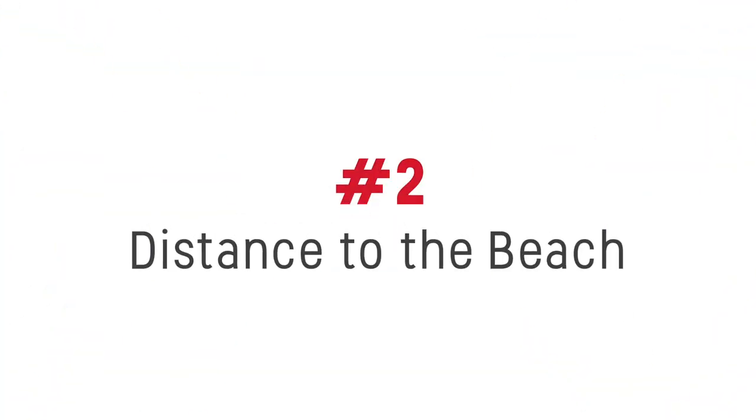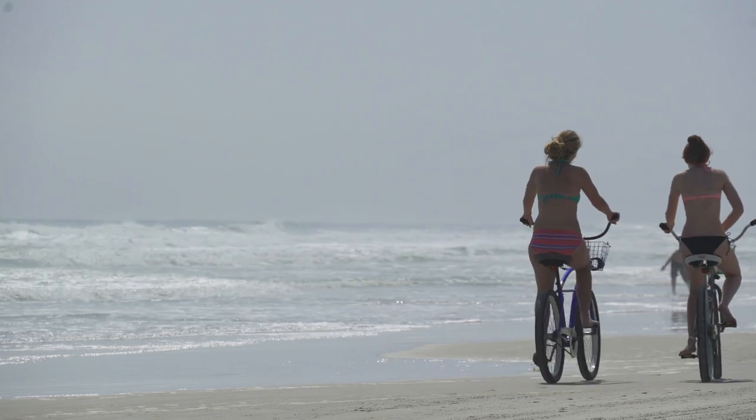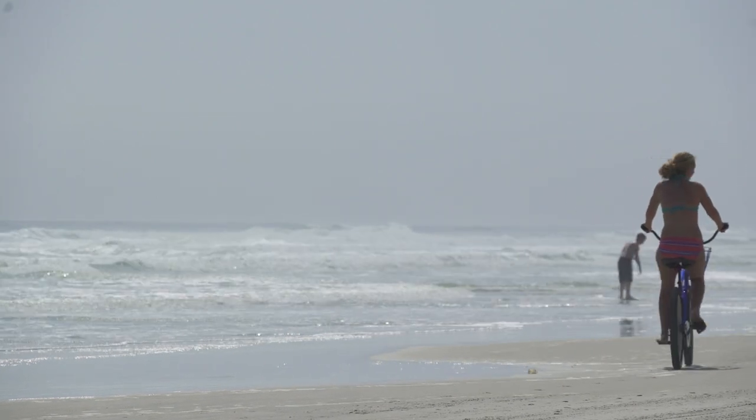Our number two con also has to do with driving time, but not to and from work. We're talking about to and from the beaches. If you're someone who wants to be at the beach every Saturday and Sunday, one thing to take into consideration is that without traffic, you're looking at about a 40-minute drive to the beach. It's not going to be like that all the time, because in peak beach season, because our beaches are barrier islands, there's one road that goes in and out. So traffic can back up.